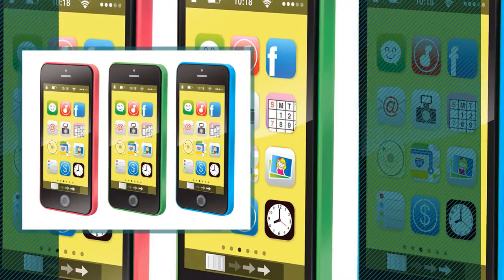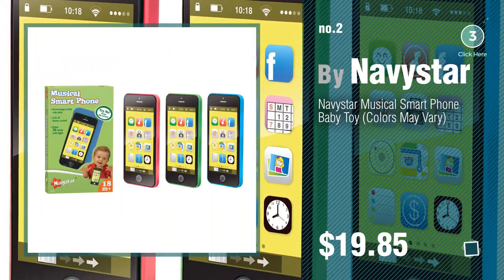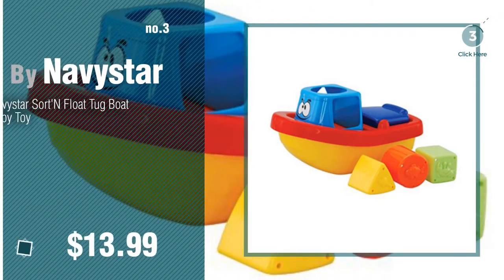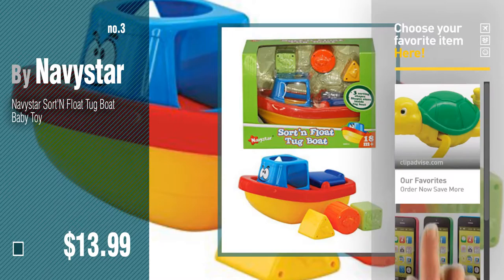Number 2, another great product by Navystar. Number 3. Get your favorite baby products now, just click this circle in the corner.